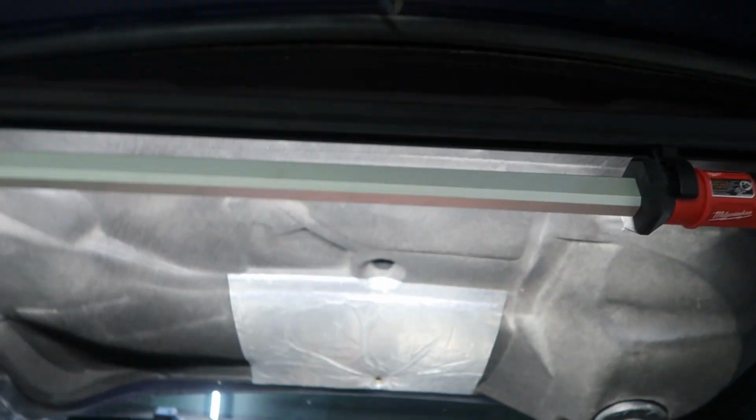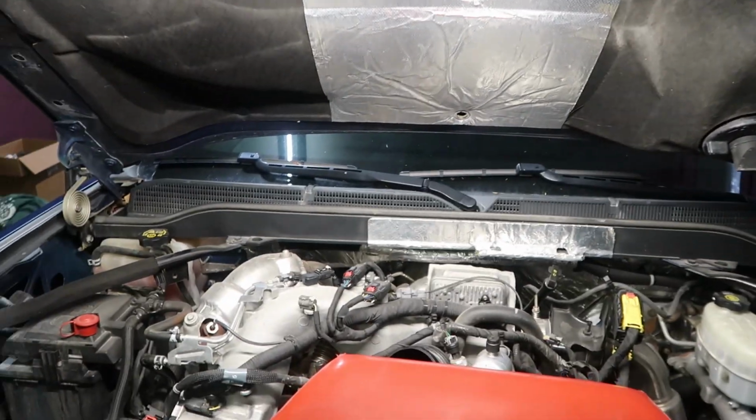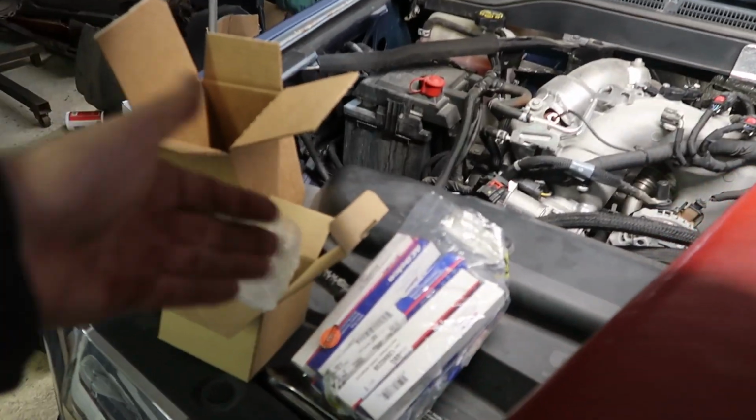So we'll give that a shot, and I'm also liking... Every time I get a new tool, I kind of talk about it a little bit. I got this new Milwaukee light right here. It's super awesome. It makes a lot more light under the hood here for working. Makes life a ton easier. So let's dive into this and see if this regulator is the problem or not.